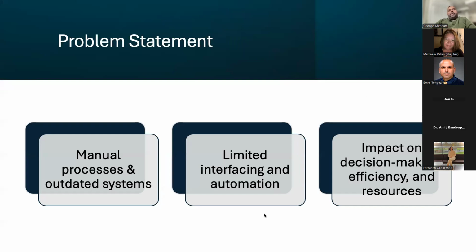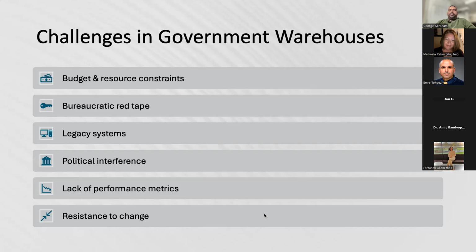So, problem statement: the warehouses inherently have manual processes and outdated systems, which limit interfaces with automation, and it also impacts the decision makers' capability to manage the warehouse properly.